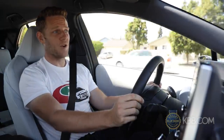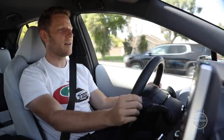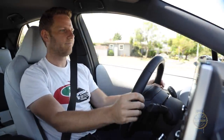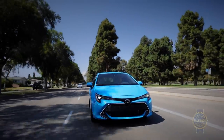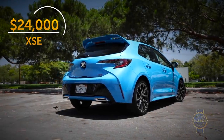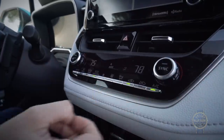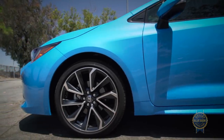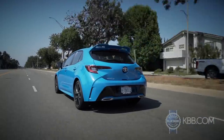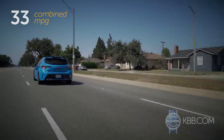Even when faced with curves or less than obvious lane markers, the system works well, thoughtfully anticipating the vehicle's trajectory and then proactively steering to keep it within its lane. If you want to live your best Corolla Hatchback life, the roughly $24,000 XSE trim offers upgraded infotainment, front seat heaters, dual zone climate control, and 18-inch wheels, replacing the base car's 16-inch alloys. Just keep in mind that the XSE gives up 3 combined MPG versus the cheaper SE trim.